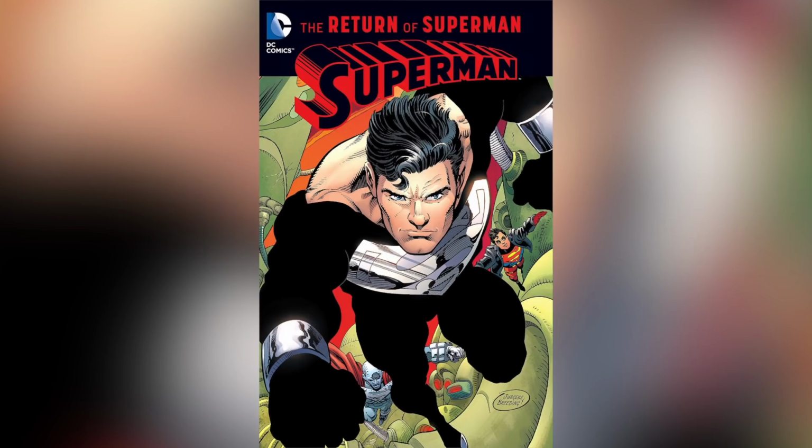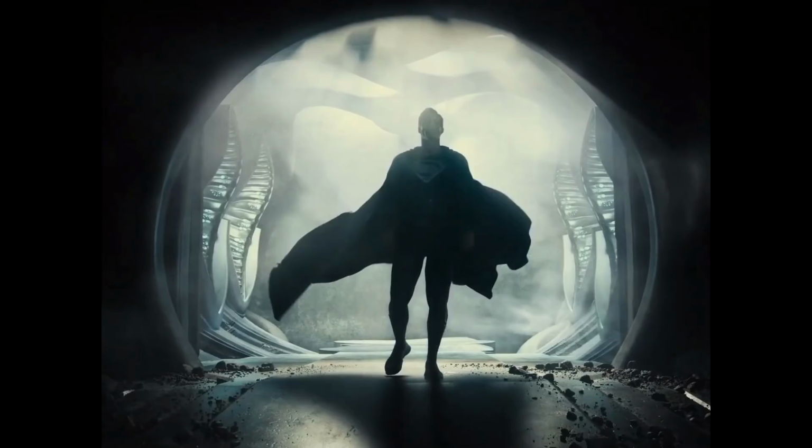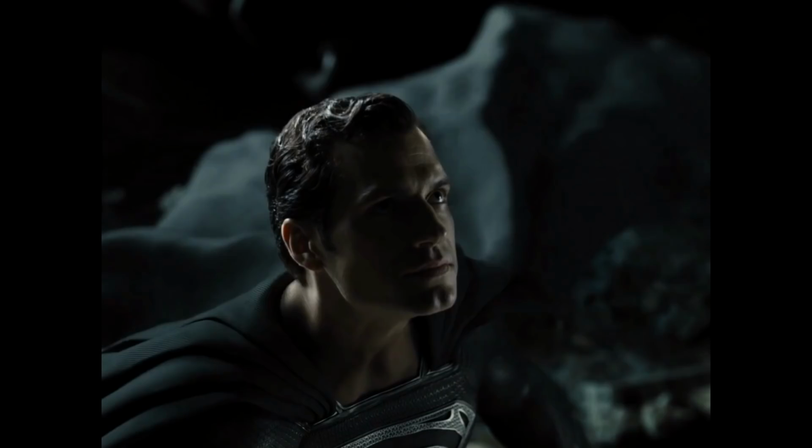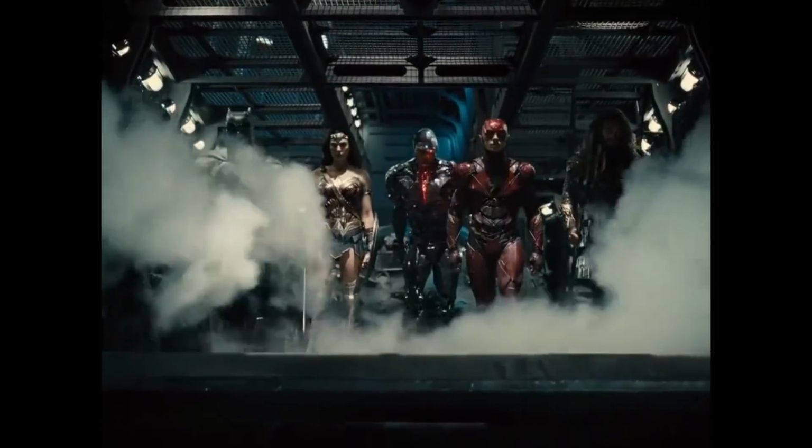Okay. In the comics, when Superman returns from the dead, he wears black. This is because it's a Kryptonian regeneration suit that helps him absorb sunlight and become stronger. Here, he seems to choose it because it looks cool or reflects how he feels. I thought this was a strange choice, because it seems like he's becoming a new, hopeful Superman, but he's wearing black. The suit looks cool, but I don't get the meaning. If you do, let me know down in the comments.